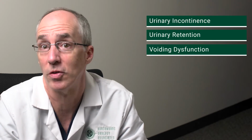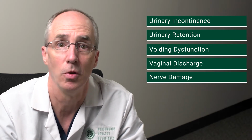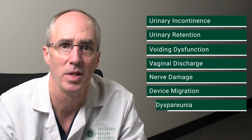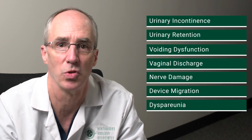Urinary incontinence or involuntary leakage of urine or overactivity can occur with many sling procedures, not infrequently. Urinary retention, making the sling too tight. That's inherent with any sling product, but again, very rare. Voiding discomfort or dysfunction, difficulty with urinating, can occur after a sling procedure or really any incontinence procedure. Vaginal discharge can occur. Nerve damage or, again, bladder instability. Sometimes after you operate around the bladder, you may develop more urgency of urination for a period of time. And sometimes this is prolonged. The sling can migrate, which would be, again, extremely rare. Dyspareunia, or pain with vaginal intercourse, has been described with mesh sling procedures and other vaginal procedures.